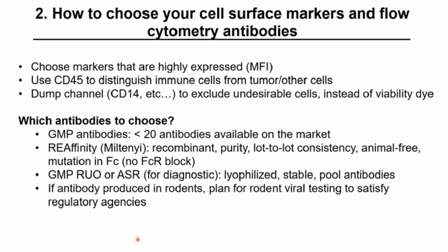The other option is GMP-RUO or ASR grade antibodies. These are used for diagnostic purposes. They come as a lyophilized antibody, so they're very stable at room temperature. And what's practical is that some of the companies can even pool all of your antibodies in one vial, so all you need to do is add your cells to this vial. So this decreases the risk of pipetting errors.